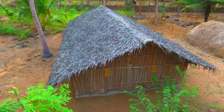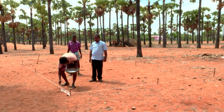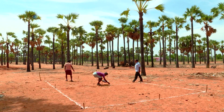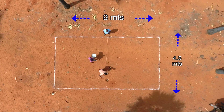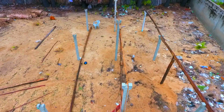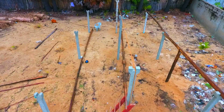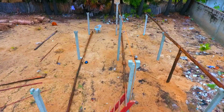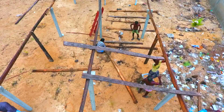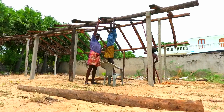Oyster mushroom is generally grown in sheds which are in the shape of village huts. For constructing it, first they measure a land with 9 meter length and 4.5 meter width. In the 4 corners of the spot are laid 10-foot tall cement pillars at a depth of 2 feet. In the central part of the shed are erected 3 pillars of 12 feet height at a depth of 2 feet. For the sake of roofing, a ceiling is made using bamboo sticks.